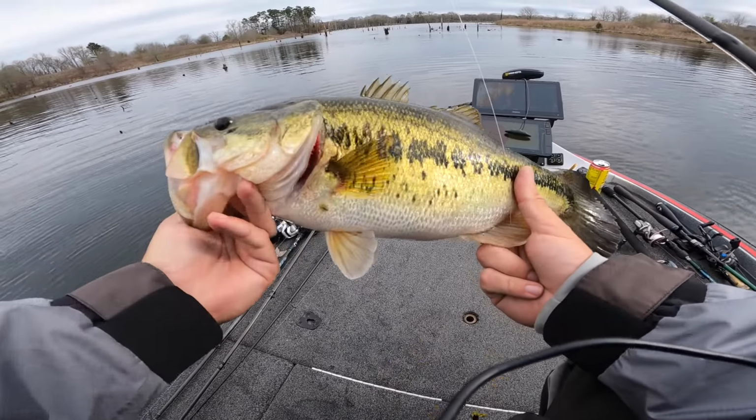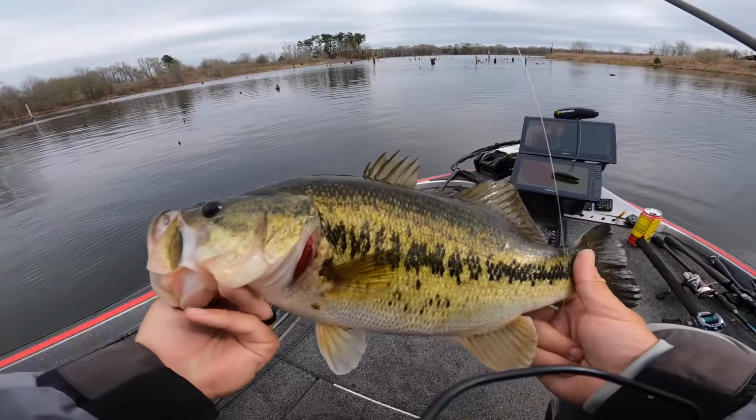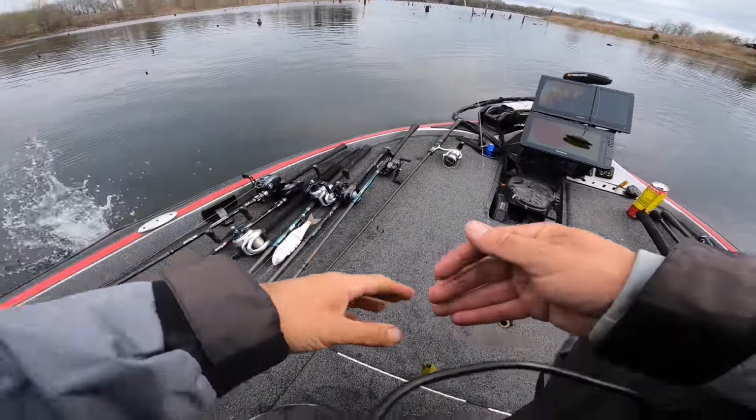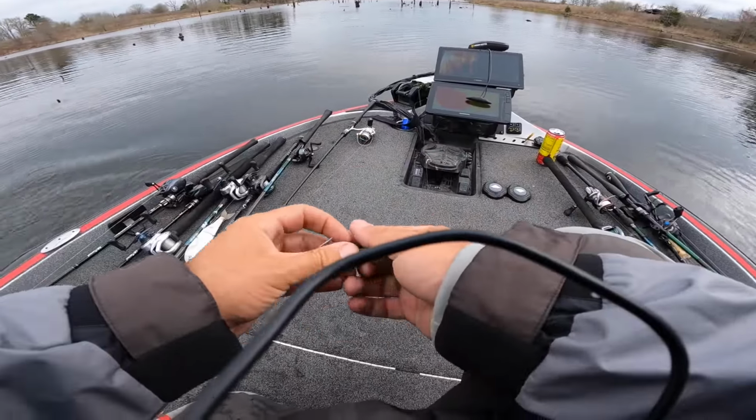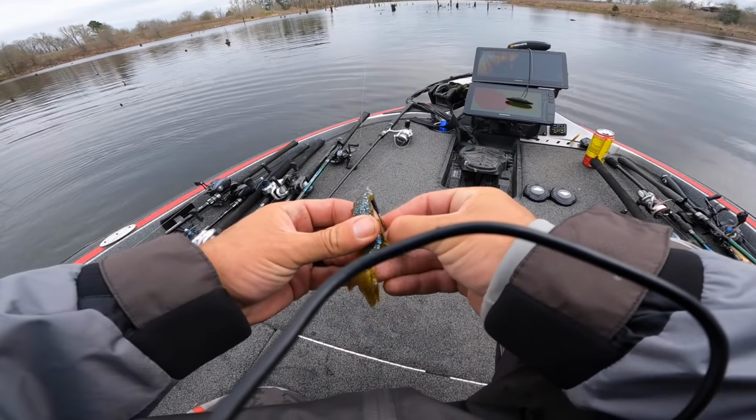Look how pretty that fish is. That is insanity. That's like an Ozark clean water bass. Not that this water isn't super clean today, but for Texas anyway. That was badass. And the female is quite a bit bigger than him. Or I think she is anyway.